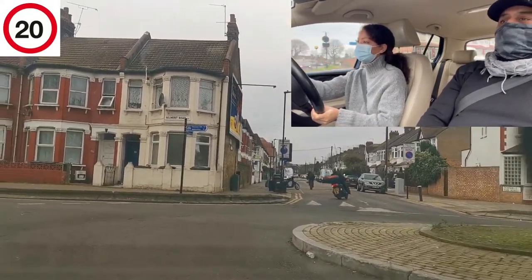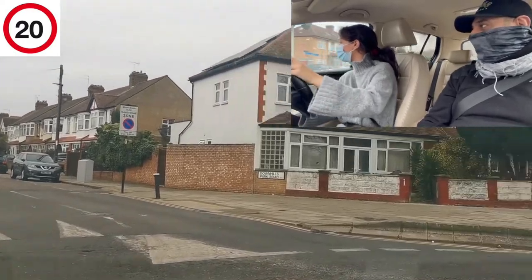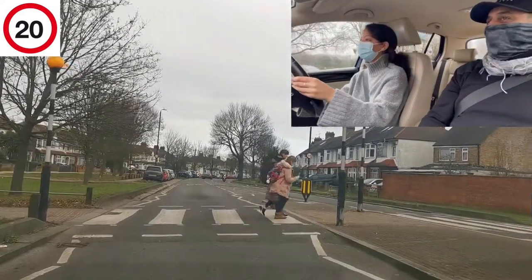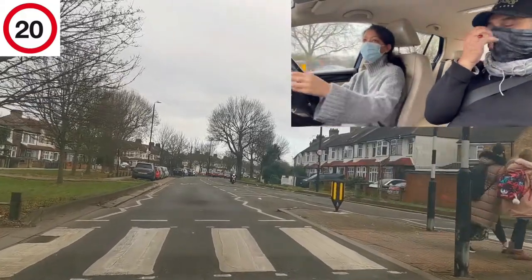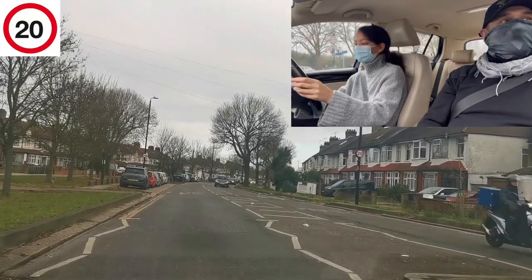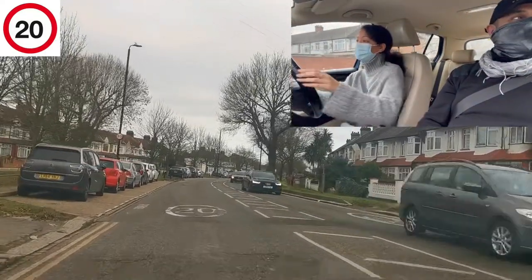Another thing is, as a driving instructor, I have two vehicles, automatic and manual. When I feel my pupils are not handling the manual car very well, I always advise them: look, take the headache out of your driving and drive automatic. You will find driving so much more relaxing and easier, not fighting with the car.